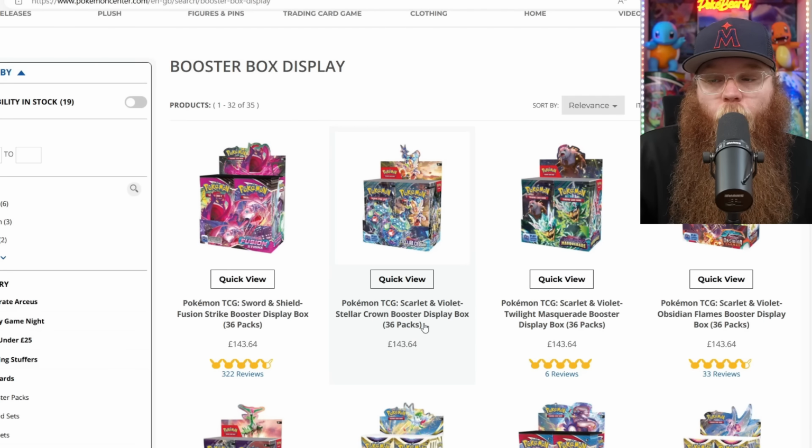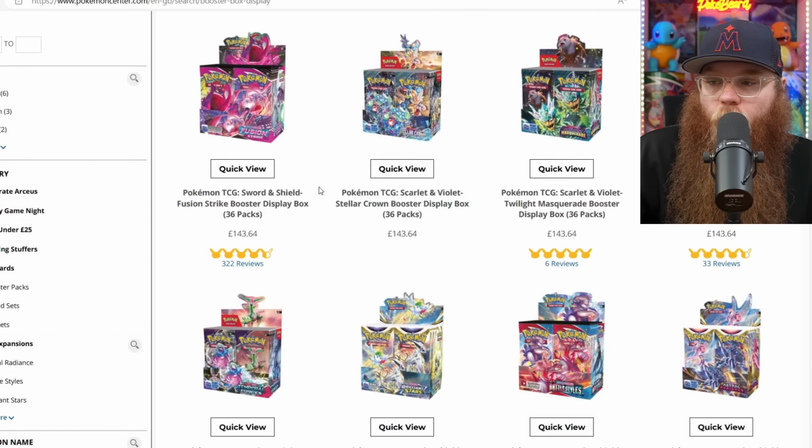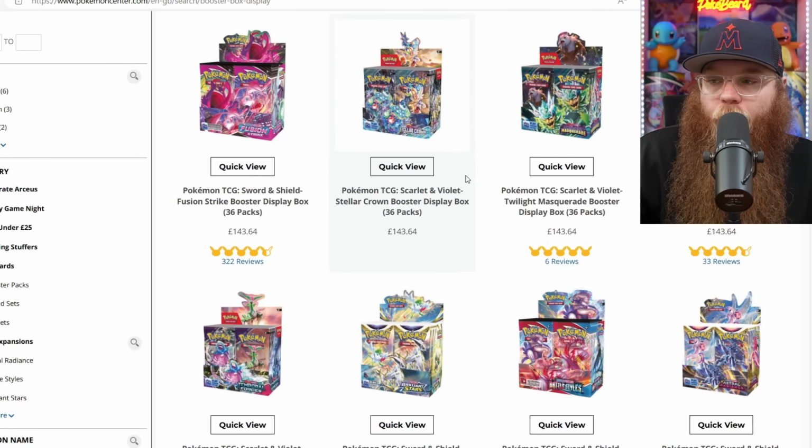Always just grab what goes out first for the Pokemon Center in the US. And Fusion Strike would definitely be a smart buy in my opinion. It's funny though that the Sword and Shield boxes are the same price as the Scarlet and Violet boxes, because that's not how it is for the US. It's actually a huge price difference. So that's kind of funny to see. I actually never really noticed that.